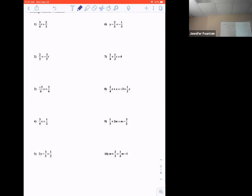Okay, so let's look at this real quick. What would your denominator be that you have to multiply with that? 12. Okay, so if you multiply 1/4 by 12, what are you going to be left with? 3. Okay. I think it's negative 3. So if you multiply that by 12, what do you say? Negative 3w. Okay. Now you have to multiply this negative 3 by 12, which is what?